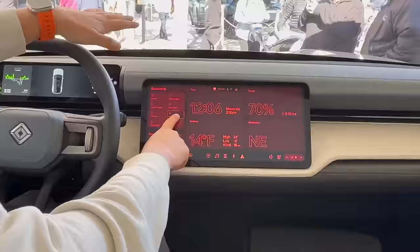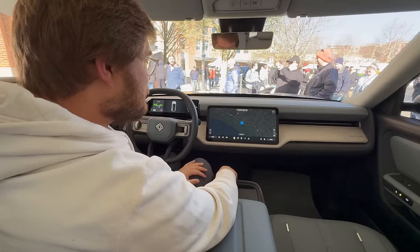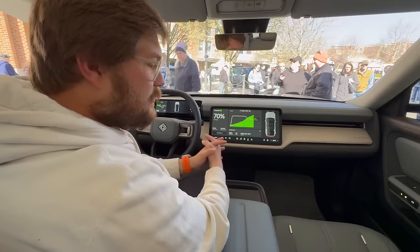But again, I don't want to spend too much time on a lot of this stuff. Of course, it's going to do route planning. It's going to show you all the charging stations and everything like that. I don't want to go too hardcore in this only because it's going to change from now to series production. So let's focus on the hard points.